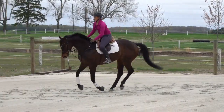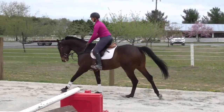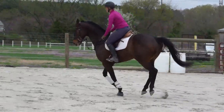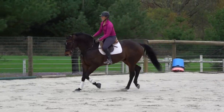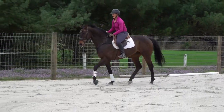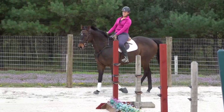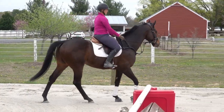I was really pleased with how willing he was to just walk and trot over some poles. That's always a good sign about his bravery and willingness to try new things. Really nice in the left lead. And then again, another really good trot transition, super in the frame in the trot. Always happy to walk. Super, super nice horse.